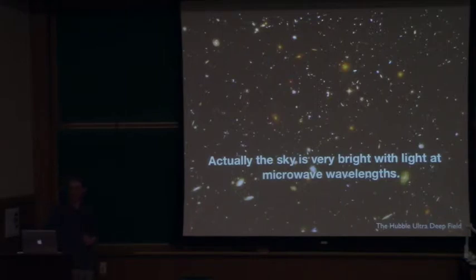This was first, and this actually accounts for most of the energy density in light in the universe. It's more than 10 times the density of optical photons that exists in the microwave background. So this is the dominant source of light in the entire universe.